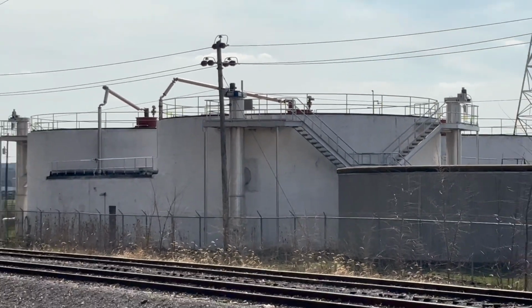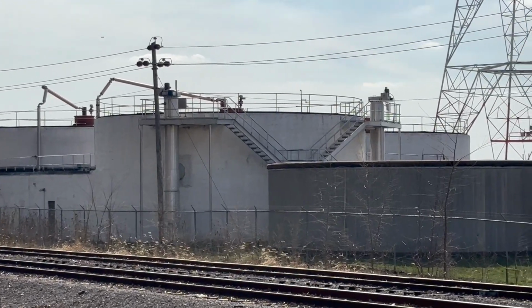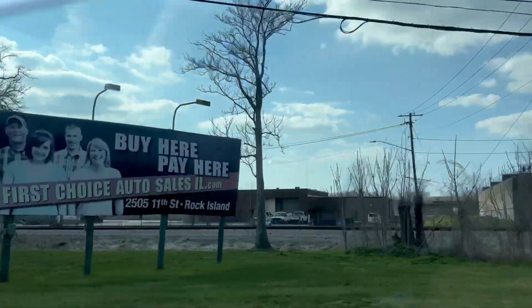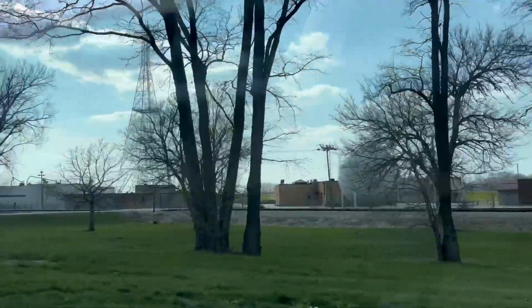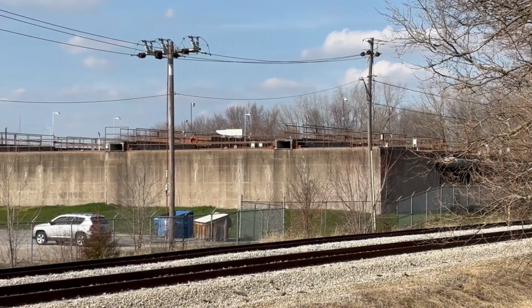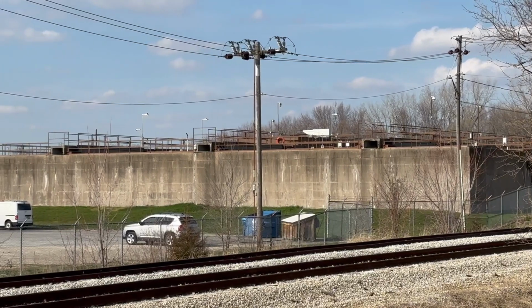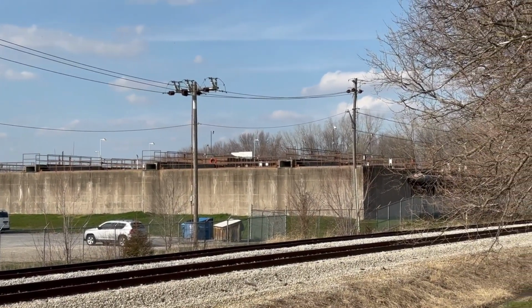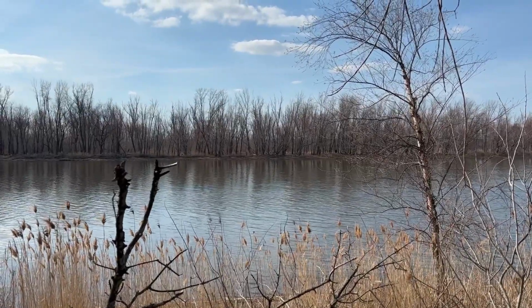So this is our local pumping station where I live. It also treats the water, so it treats the water and also pumps it throughout the city. And it also pumps it from the Mississippi River. As you can see, this river right here.